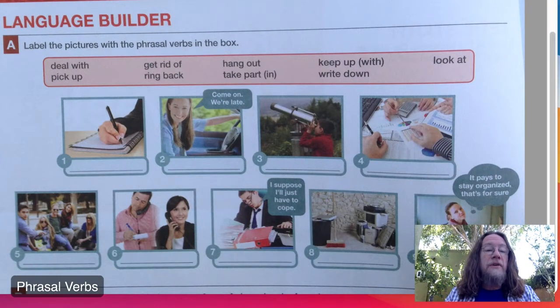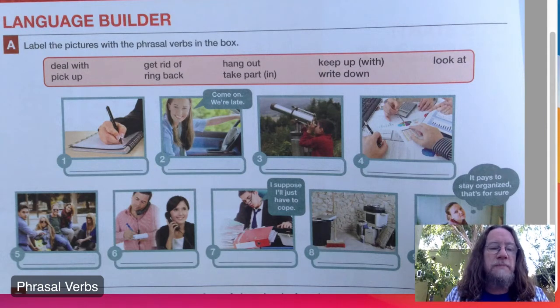Picture number five. What are they doing? Which phrasal verb matches picture number five? It's friends, informal, like a party. This is hang out. They are hanging out. Right? We have hang up or hang out. Hang out with your friends.